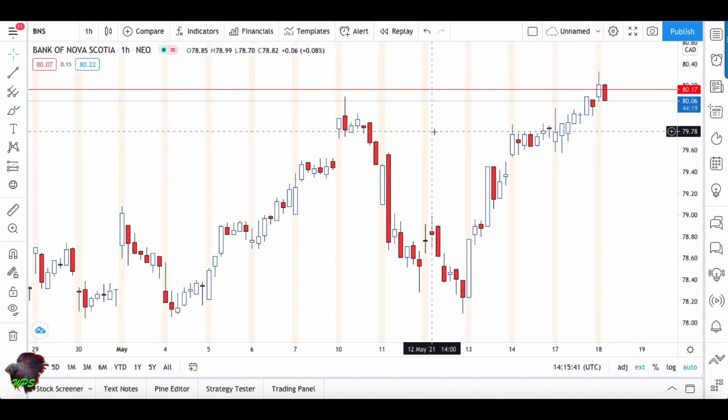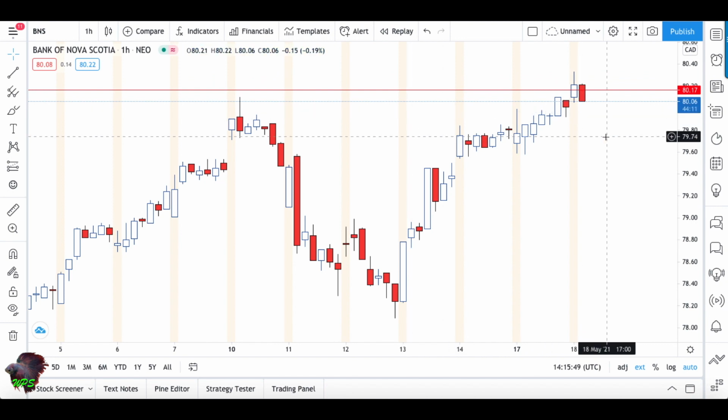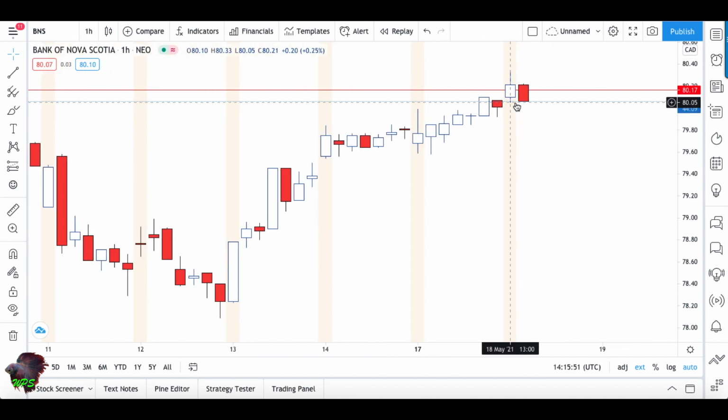Okay, so take a look. This was the attempted breakout here, and it was unsuccessful. Okay, at the moment it was unsuccessful. All right, we had the close on the other side. However, look at this. The next candle right away goes underneath this 80.17 line, which is bearish, which means that the market is rejecting the breakout here. Okay, so even though the market closed the price above, we don't have a trade yet.